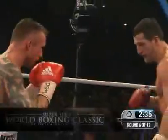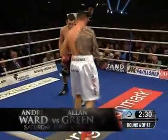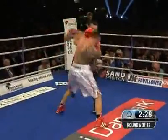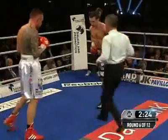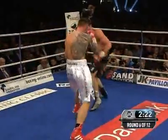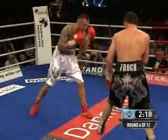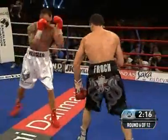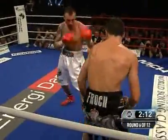Now Kessler establishing his jab as well. But Froch just so relaxed, not pressed about anything from Kessler. Kessler made the point that everybody makes when they see Carl Froch, that his hand speed is not impressive. Froch very sensitive to that. But I wonder now that they're in the ring if Kessler feels a little differently. Well, he's definitely able to reach him.